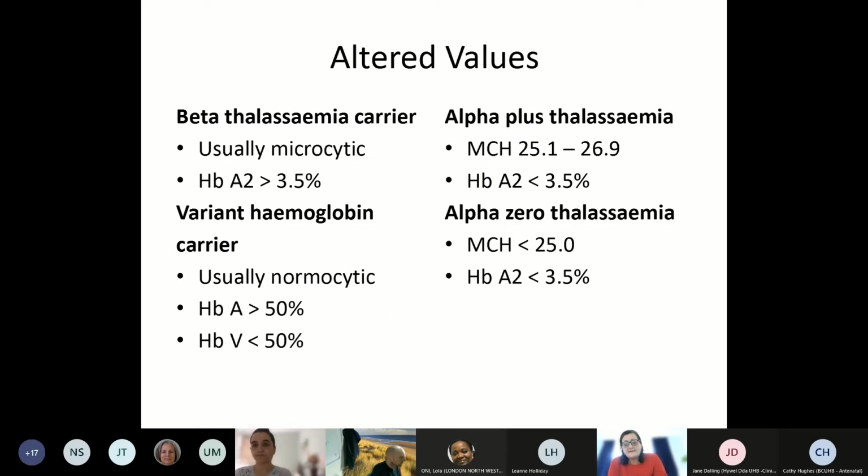Beta thalassemia carriers will usually be microcytic. This means they have small red blood cells in conjunction with a raised hemoglobin A2 level. Sickle cell or carriers for other variants will always have a hemoglobin A level which is higher than the variant level. The V here is variant, so that could be sickle cell, C, D or E. Next slide.